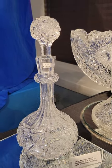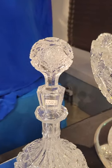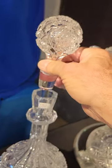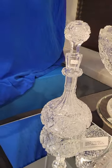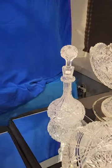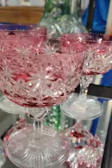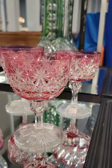It is 16 inches tall, has a faceted neck ring, has a wonderful, huge pattern cut stopper. The stopper alone is very impressive. Great cutting, great blank, and huge size. It's $24.95. Excuse me. Have an assemblage of cranberry cut to clear wine stems in Russian.